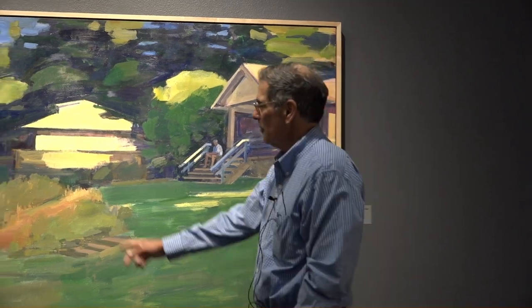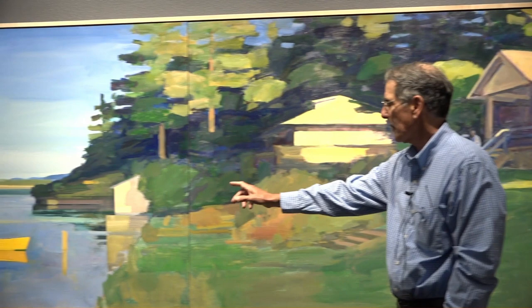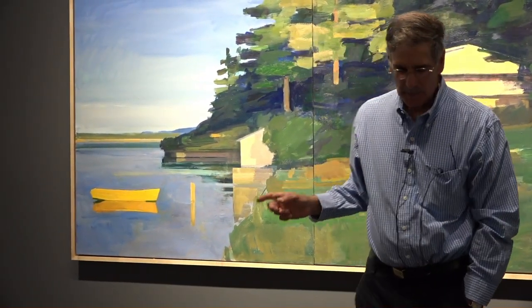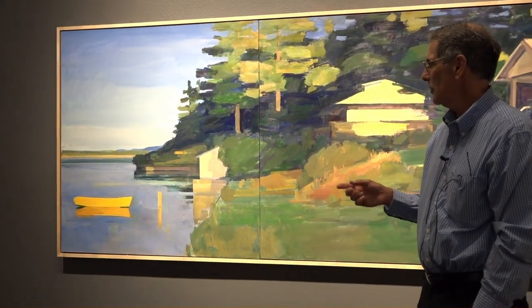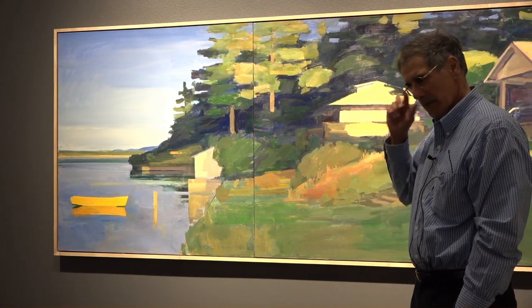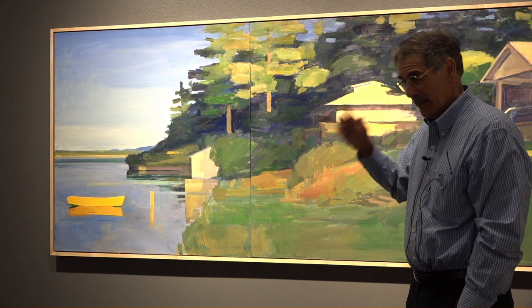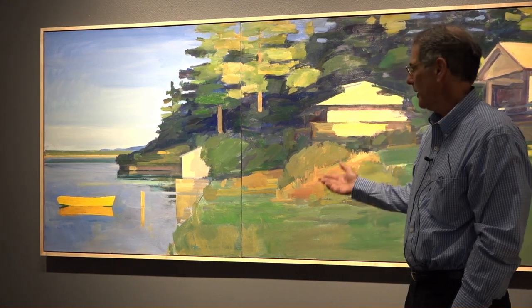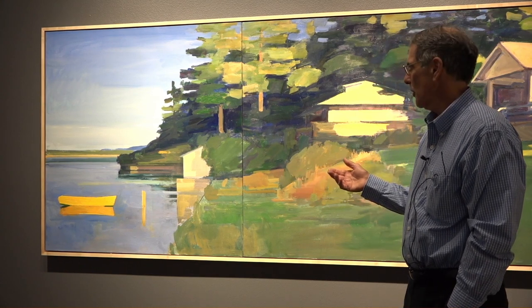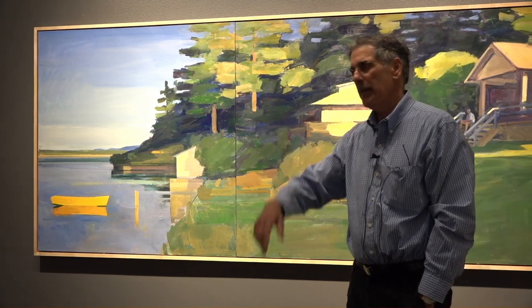So this yellow boat here, my grandfather bought a rowboat in Tacoma in 1935, and he rowed it to a house on Maury Island across the water from Tacoma, and we've had that boat ever since. So it's been a kind of a narrative point in my work, and there are several paintings of the yellow boat in this show.